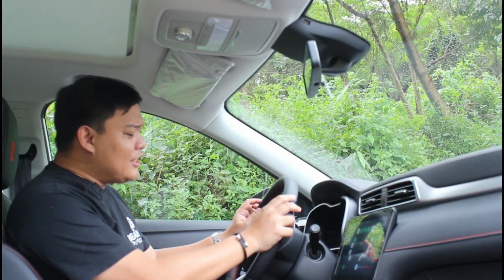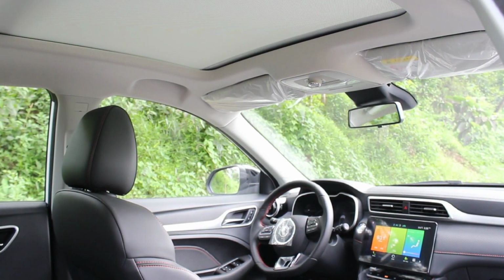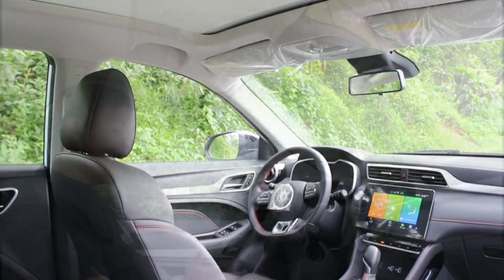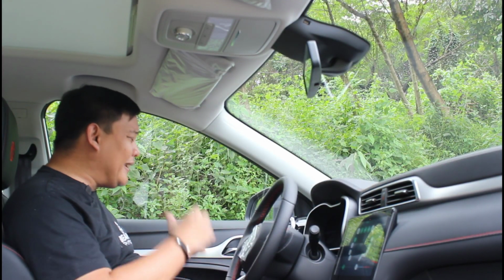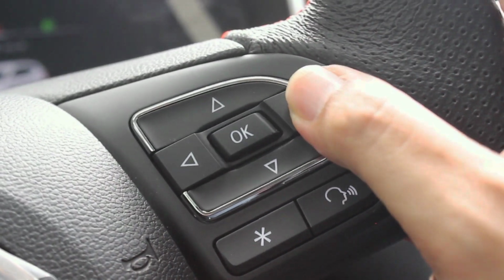Now the steering wheel only adjusts for tilt, but it's very easy to find your ideal driving position because the dashboard and the belt lines are pretty low. You also get a lot of buttons on the steering wheel, but nothing is overwhelming because they are strategically placed and using it doesn't take too much getting used to.